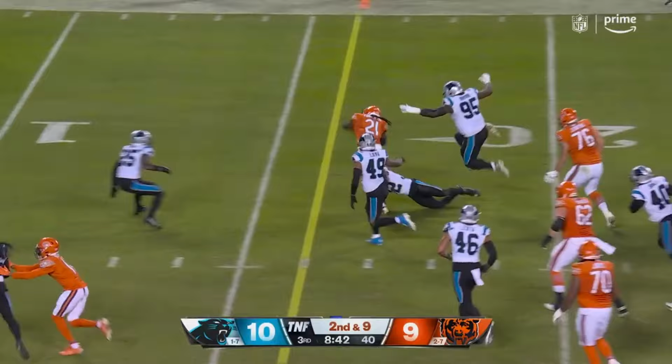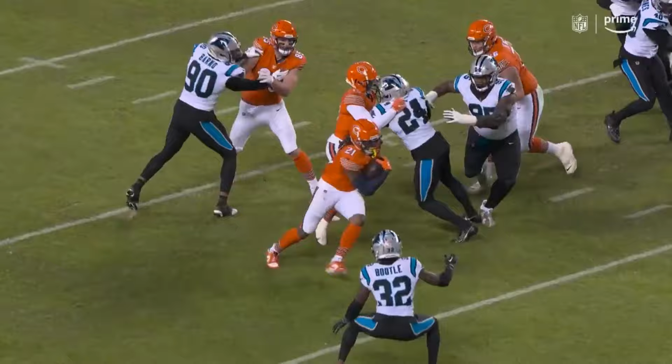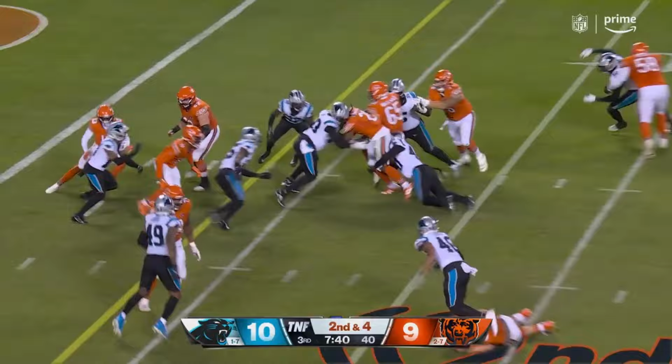Through the middle. Big hole. Breaking tackles. Be able to really lock in and get a good push. See Von Bell coming down there. Go without a huddle. Second and four. Getting close to it.